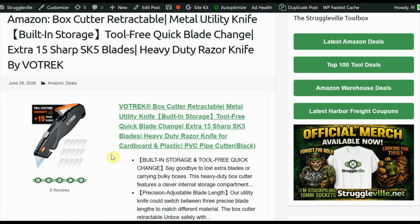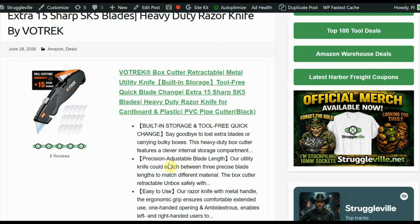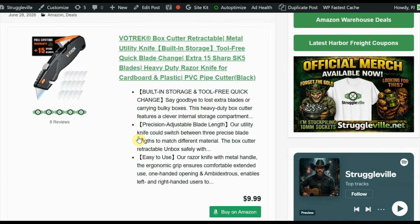Why would there even be a model without the blade storage? Someone was looking around me like, no, piss on that blade storage. I hate blade storage. I hate convenience. I want to walk over to my workbench or the truck or something to have to put in a new blade. I don't want one just in the knife ready to go. It's weird. Anyway, you have all the blade storage there, all the extra blades.